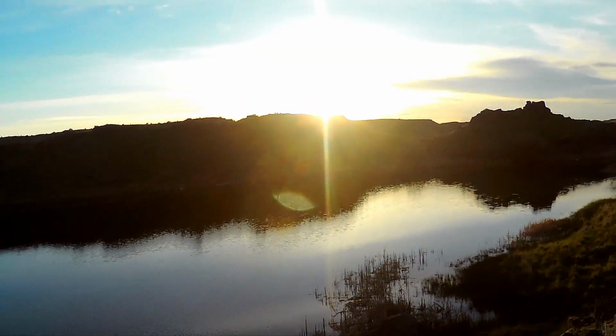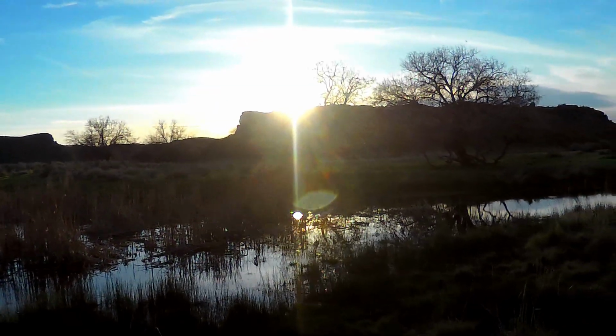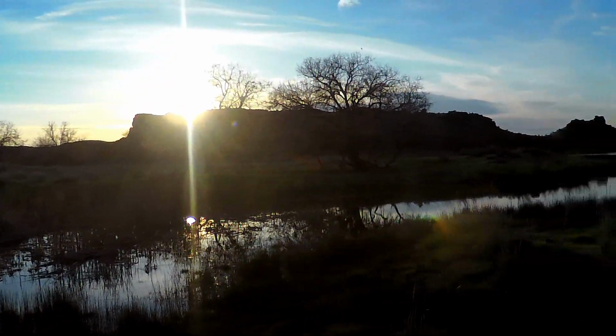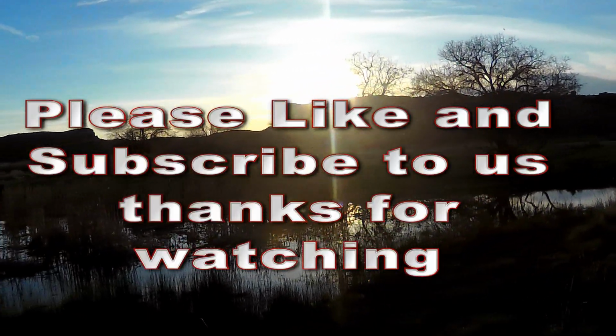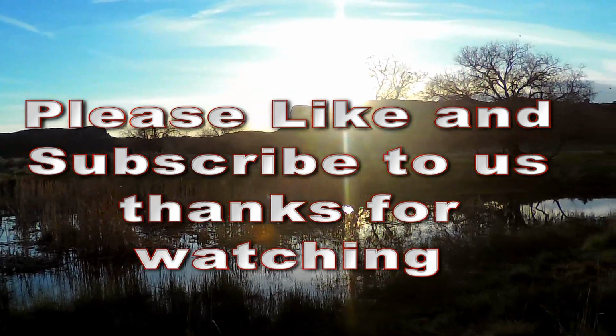Down here there's a lot of bullfrogs. Saw some blackbirds, saw some geese, saw some regular ducks, and even what I thought was a beaver, but he was faster than me, so I couldn't get a picture of him. I'll get a picture of him next time.